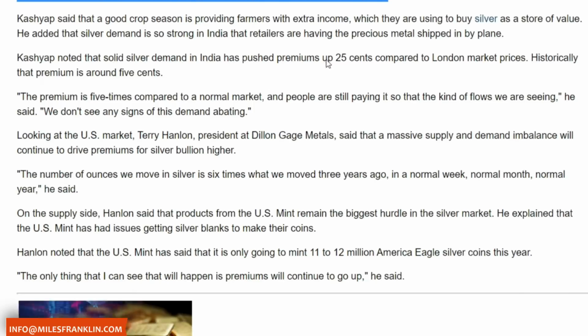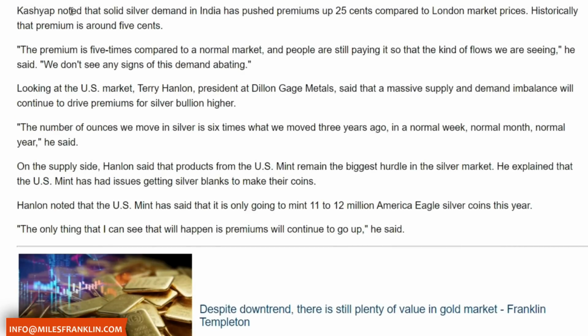So then they go into some yada yada. K-Shap noted that solid silver demand in India has pushed premiums up 25 cents compared to London market prices. Historically, that premium's around 5 cents.